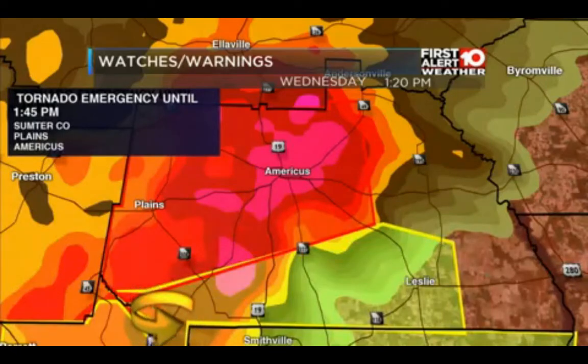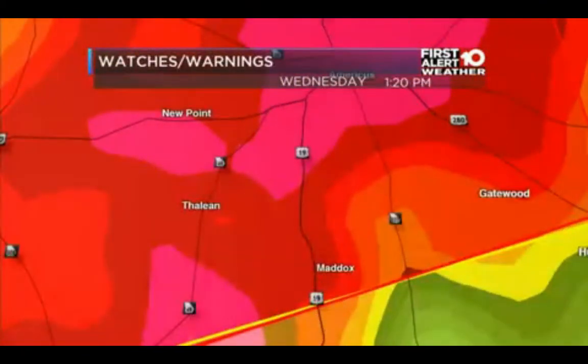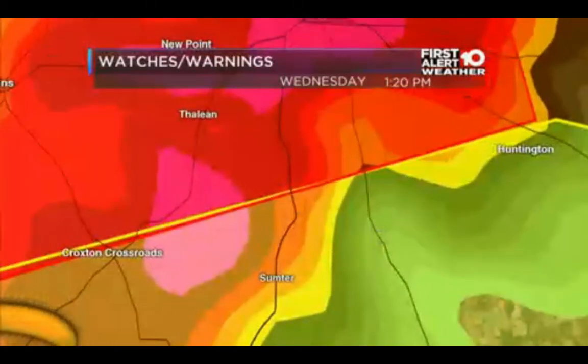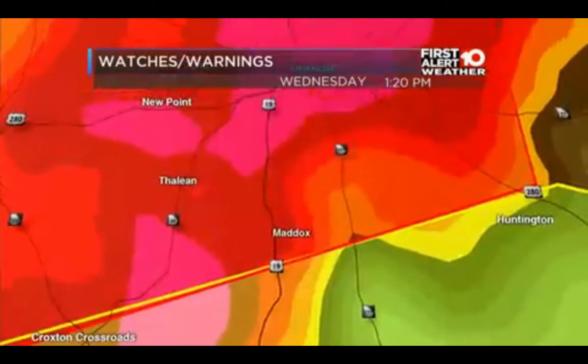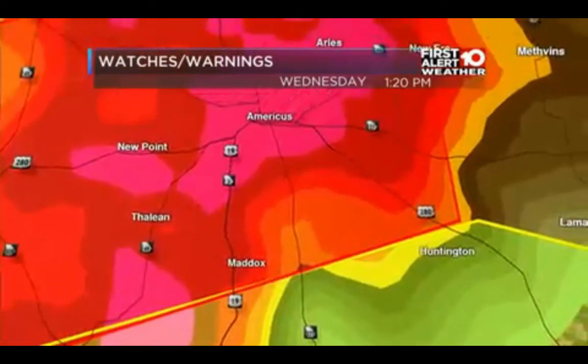So the latest we have is there's still a good chance that the Sumter County tornado is on the ground. In fact, it's likely rain-wrapped, which we've already talked about, and it's moving over Maddox near South Americus. So now that we've got a more updated location, the Maddox area is where we're looking, on the edge of where this is. So there's Americus, moving a little bit, there's Maddox.